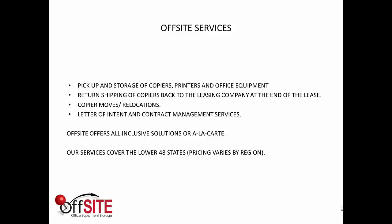Many sales reps we work with use Offsite as a total solution for their customers, from picking up and storing the equipment to working with the customer on their letter of intent and returning the equipment. If a customer does not need storage, we can return the copier to the leasing company directly from their office. Many of our clients use us for copier moves from office to office as well.